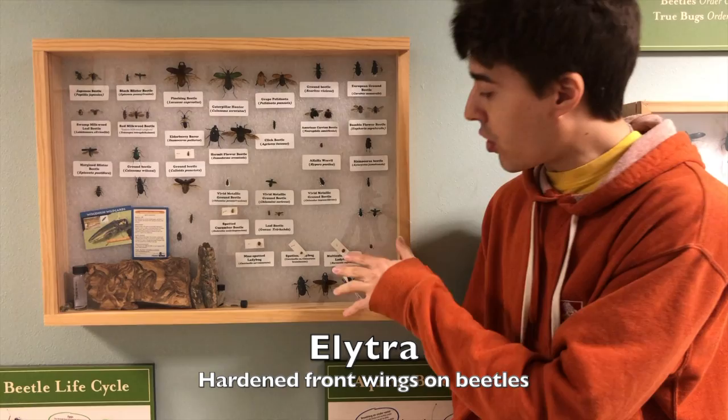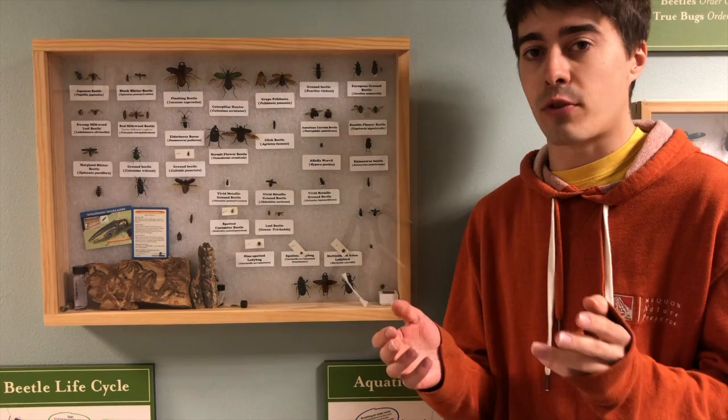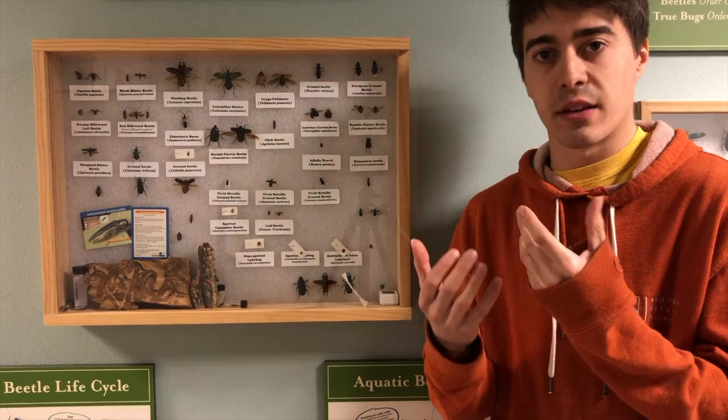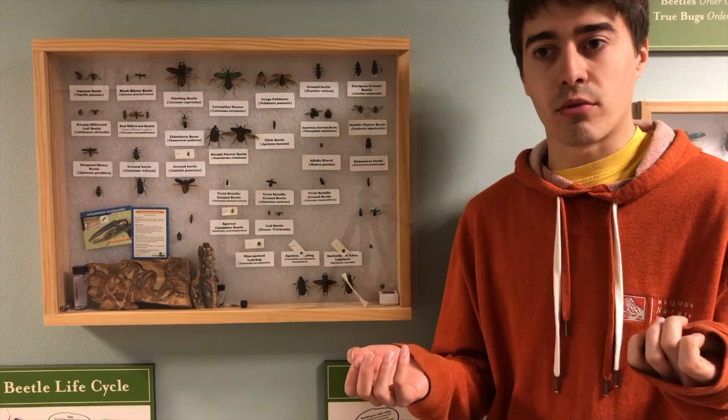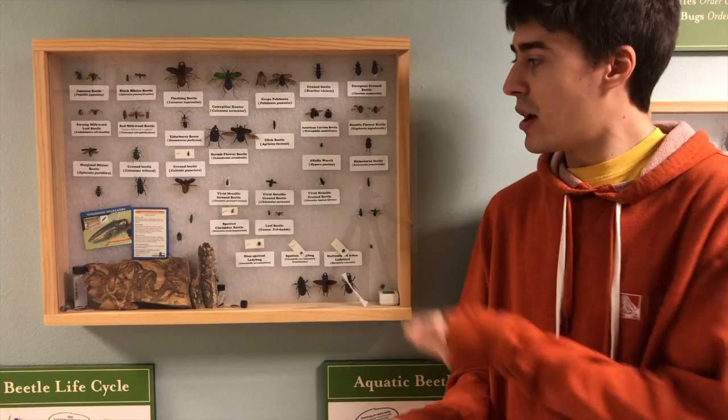They have four wings, but really only two of them are used for flying. The top two have since hardened and become like a shield to protect them till when they actually need them. Certain species of beetles will use their wings much more than others. Some of them, like ground beetles, would rather run. They are runners, but if they get into a pinch, they might actually use their wings to take off. So depending on the species, you might see their wings a lot more.